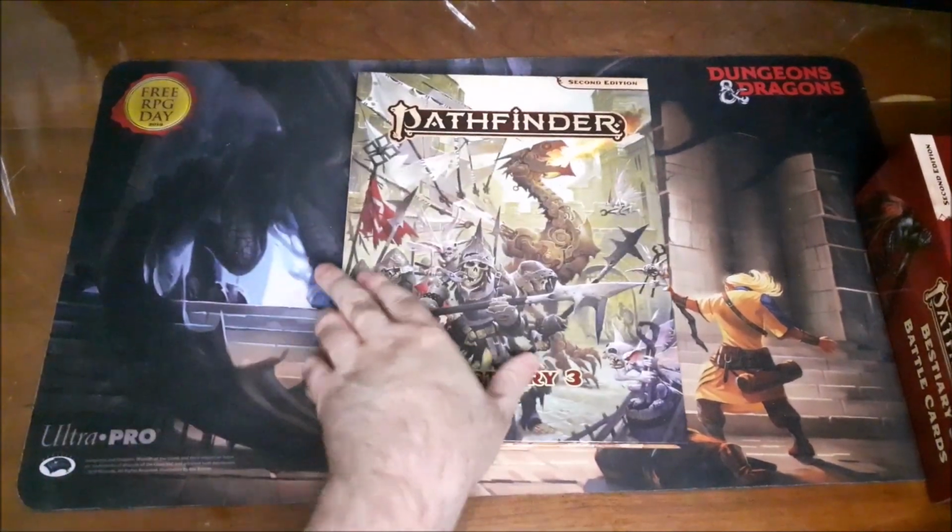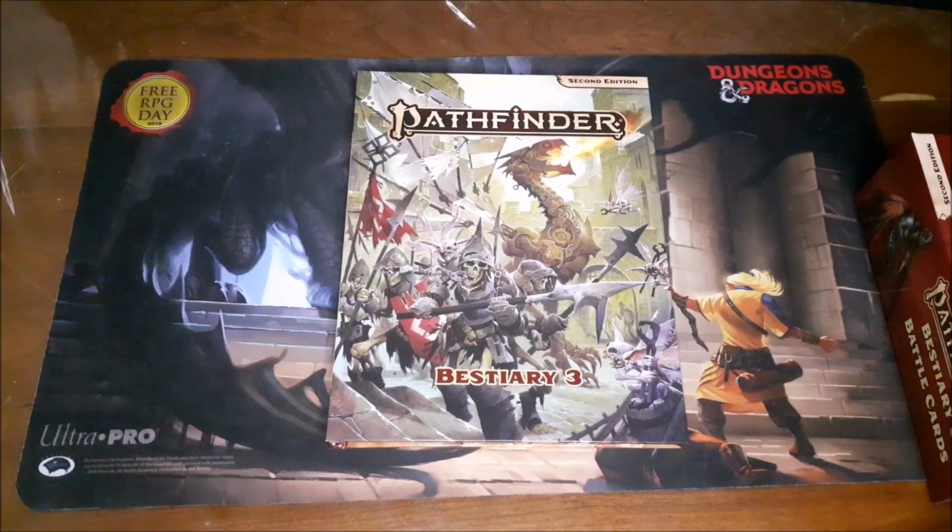And we also have, of course, the Bestiary 3. So the Bestiaries are just great books in general. All kinds of great stuff in here. Now, this one actually has a bit of a theme to it. And that's something they did with first edition Pathfinder as well. Once you started getting past the Bestiary 2, they typically started having themes around a lot of the creatures in the book. So what we actually have here is a theme of folklore, or mythology type of creatures.